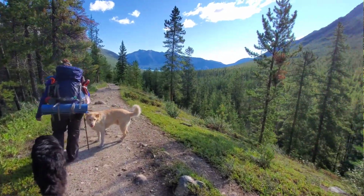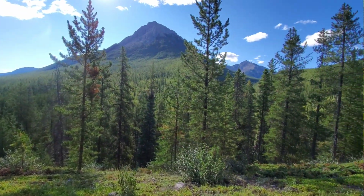She's since gone on a bunch of different backpacking trips with me. So like I said, having a properly fitted pack, testing out your backpack at home, and getting it set up for you is going to help you out on the trail.